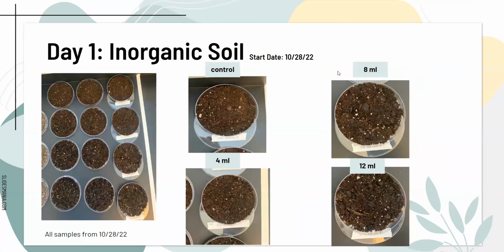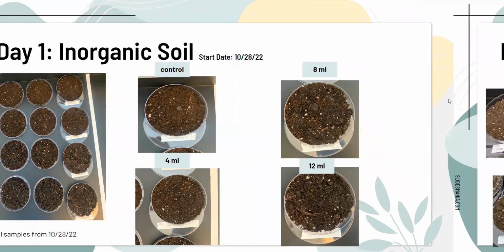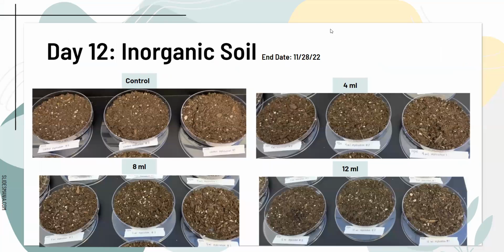Then we changed our soil to inorganic soil, hoping for better results as well as lowering the water mixture because we were accidentally putting a little too much water, and we would take off the tops. So we didn't really get any. We hoped that this would bring us better results, but in the end, we still had zero growth of mold on our soil. This is at the end of the day.